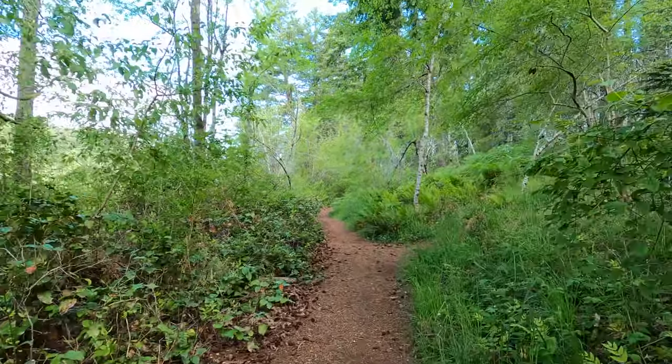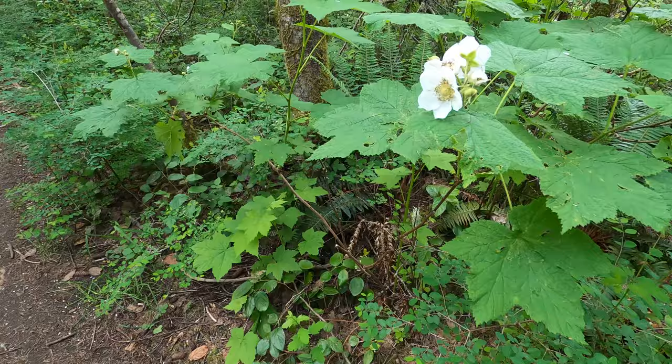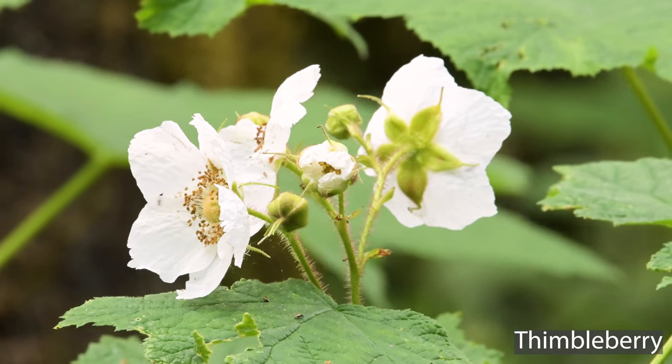The trail continues down here. This habitat looks a little more suitable. I've kind of given up hope though. A species of raspberry or bramble is now in bloom, and this is thimbleberry.